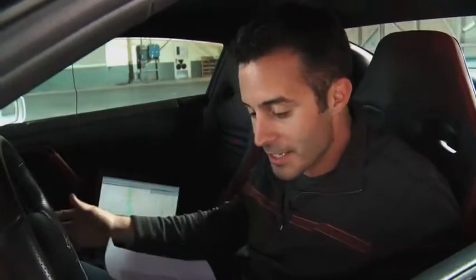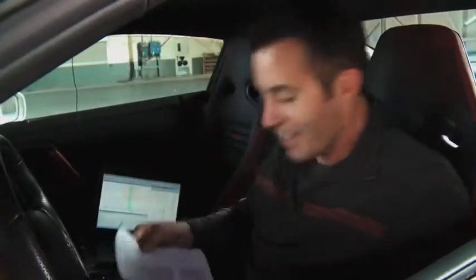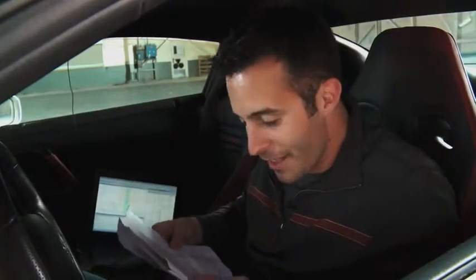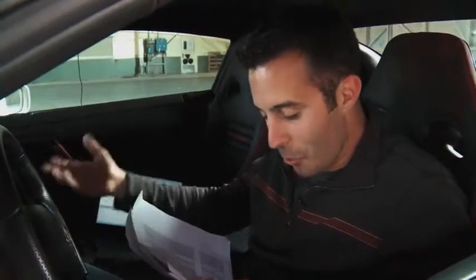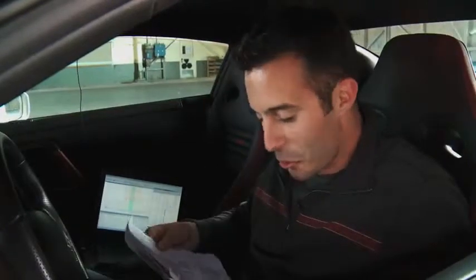So this GTR is second only to the Porsche GT2 and the Corvette Z06, and both of those cars had Michelin Cup racing tires on them. This thing doesn't, and it's just tenths behind them. We did it, we did it. This is the third fastest car we've ever put around the figure eight. It beats the McLaren MP412C, it beats the GT3 RS, it beats the Corvette ZR1, it beats the Lexus LFA. It's incredible.